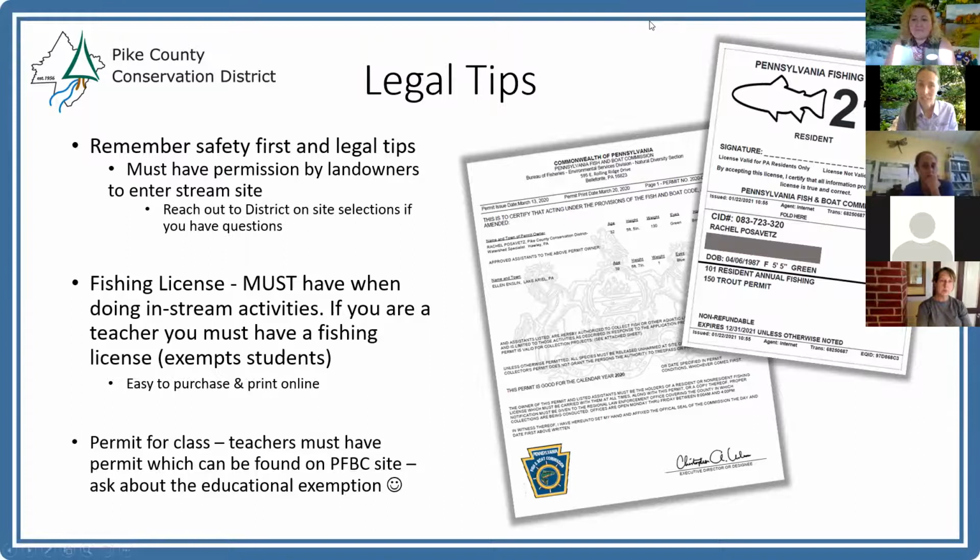It's very easy to do that online. They have it now where you can actually even just print it right there. You can pay for it online and print it out right there. So it's really easy. The Pennsylvania Fish and Boat Commission website takes you to a separate website where you do that transaction, and we'll include that link later. You can always reach out to us if you have questions.